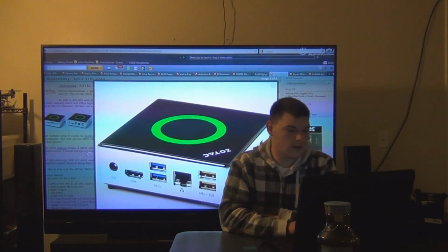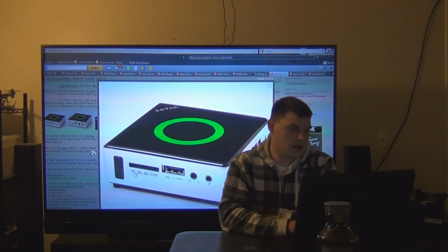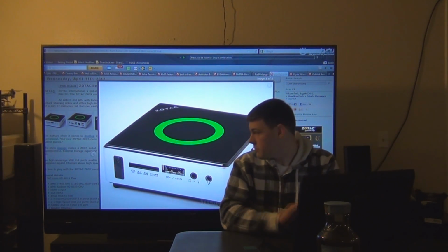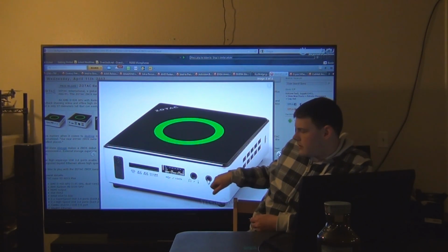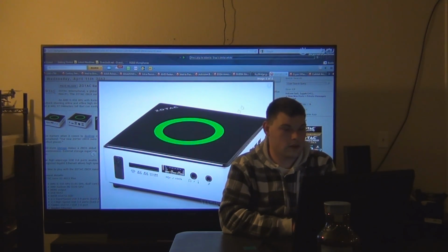And here it is. You have USB 3.0, you have your HDMI, you have an Ethernet connection in the front, and a card reader for SD cards as well as the Sony cards. We have eSATA, your headphone jack, and your microphone jack. So it looks pretty nice.